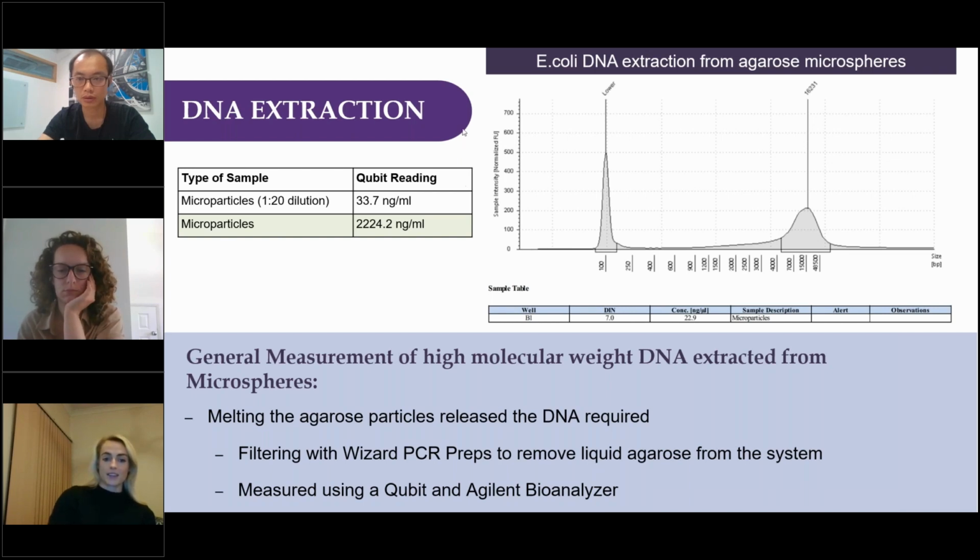We then ran this through the Agilent bioanalyzer, and we found a similar concentration and that there were peaks showing that we were getting DNA removed from our hydrogels, which is positive to know that we can do this in the future.